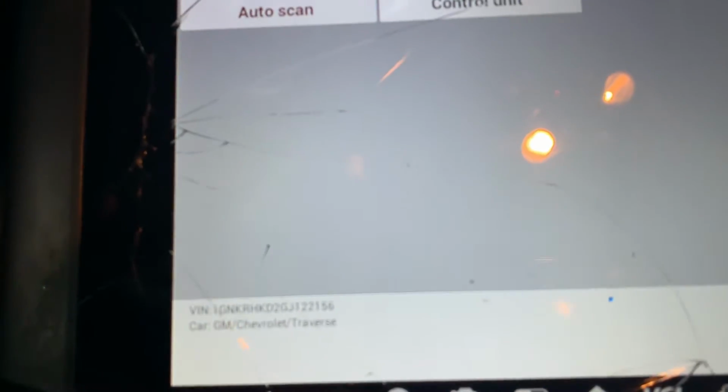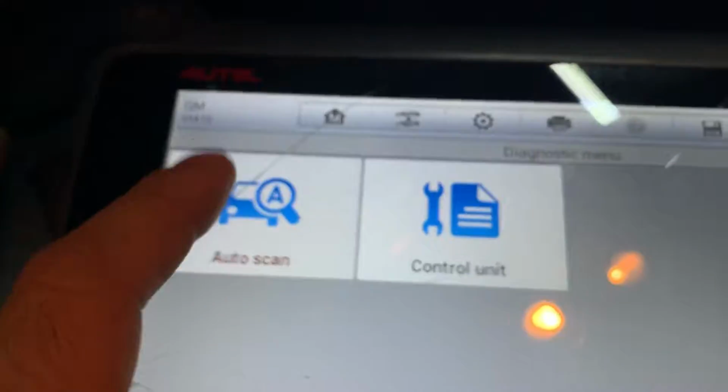Okay, this is a computer we have. It's called Autel. Has GM software in it, so we can scan this car. See the VIN number right there. GM Chevy Traverse. So we're just gonna do auto scan. It's gonna run the scan while I show you this car. We'll go back to it once it's done.